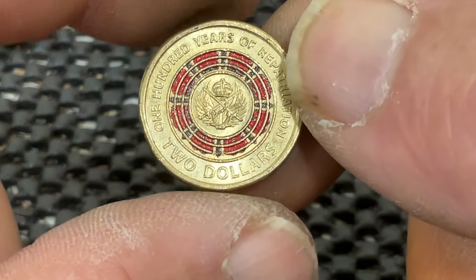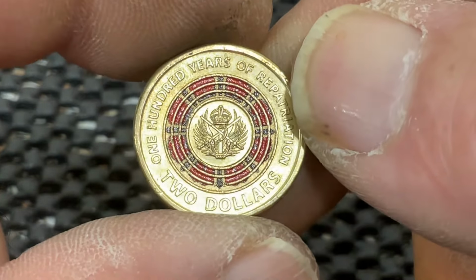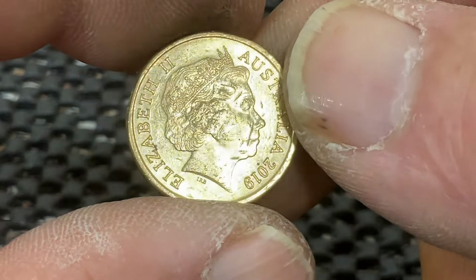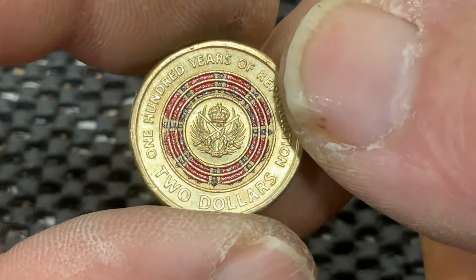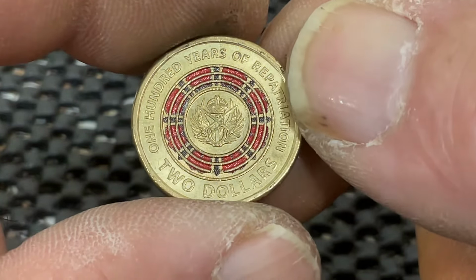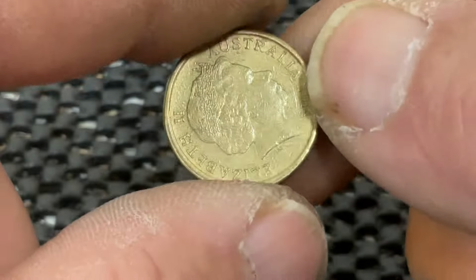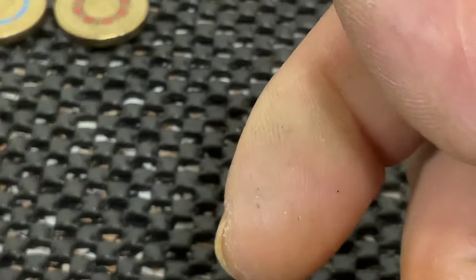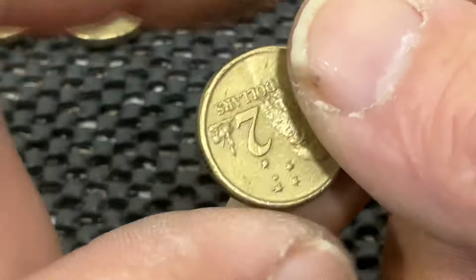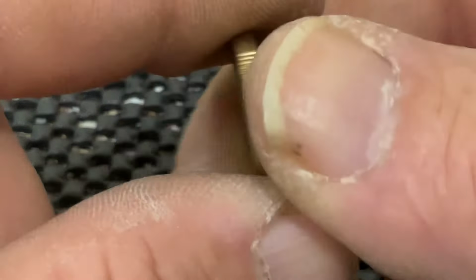Oh, you ripper. Repatriation. It's a RAM issued one. 2 million minted. Awesome, underrated coin. There we go. I'm definitely feeling it. I'm feeling lucky. I'm going for 10. It's a big call. But I've called it.